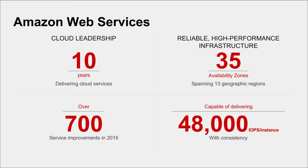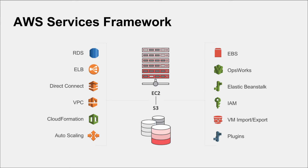When you look at an EC2 provisioned IOPS volume, you'll see that a single volume itself can range in size from 4 gigabytes to 16 TB, and you can provision up to 20,000 IOPS per volume. An instance is capable of delivering up to 48,000 IOPS per instance with consistency. The AWS Global Infrastructure is comprised of 35 availability zones in 13 geographic regions worldwide, with another 4 AWS regions and 8 availability zones coming online throughout the next year. AWS offers a number of services and features that customers can rely on. This includes a number of frameworks, development management systems, analytics offerings, and methods for connecting back to your on-premises infrastructure like Direct Connect or virtual private gateways.